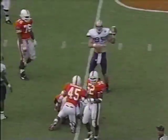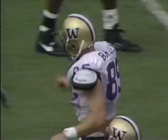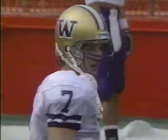Nice job. Hangs on for a first down. Let's go to John Saunders. John?